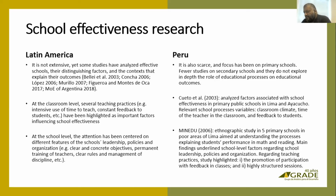And then we have other studies in Colombia and Argentina that found similar results to this seminal work developed by Belay and colleagues. In Peru, if we have to say what are the main studies that talk about school effectiveness, like what factors in the schools make a school effective in terms of getting better educational outcomes, one of the first papers is the one developed by Cueto and colleagues in 2003.